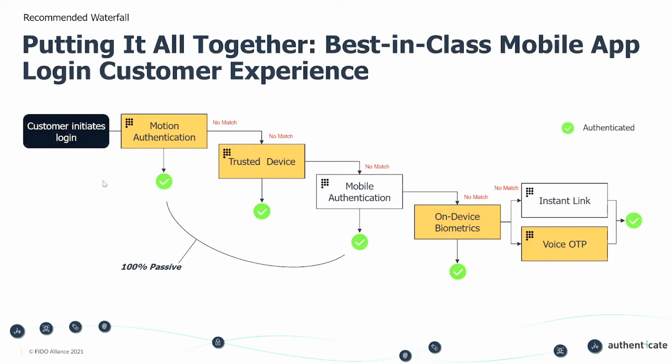So how do we put it all together? Well, here's an example of an authentication waterfall and how passive behavioral biometrics can fit in. At the top of the waterfall, we have motion. Motion authentication is actually strong enough to authenticate the user. So if we have a positive match on the motion authentication, like for example, we saw the user walking and we have a strong match there, we can actually authenticate the user at that point.